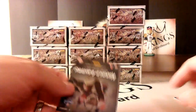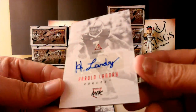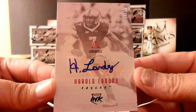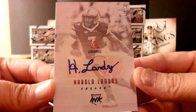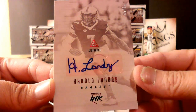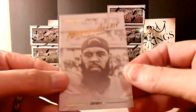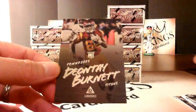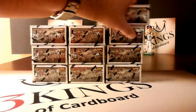Kyzir White. Auto. Harold Landry. Red parallel 9 of 10. Tennessee Titans, I believe. Double check that just to make sure. Yeah, that's right. Keenan Allen portrait. Leighton Vander Esch, Minka, and Deontay Burnett. Box three.